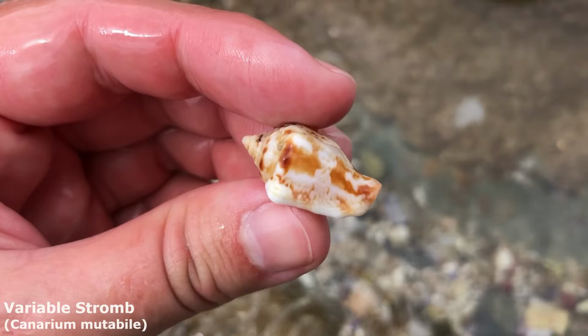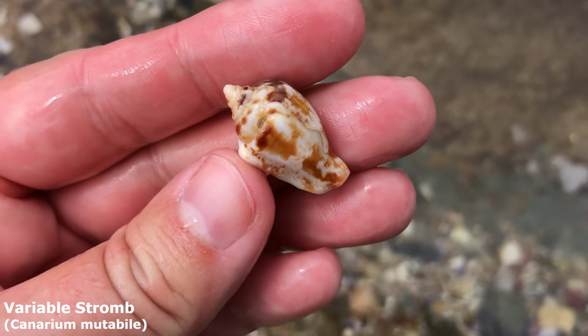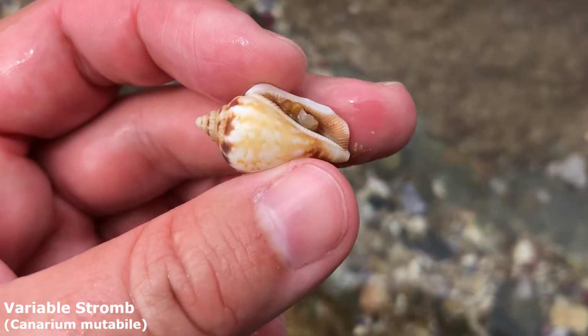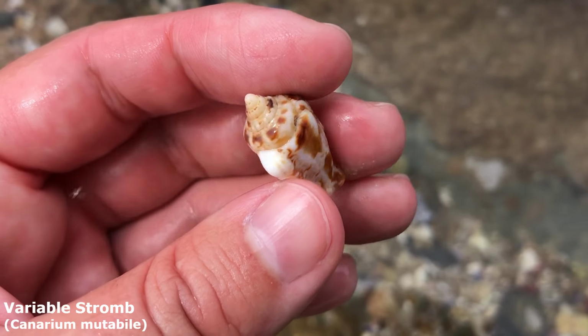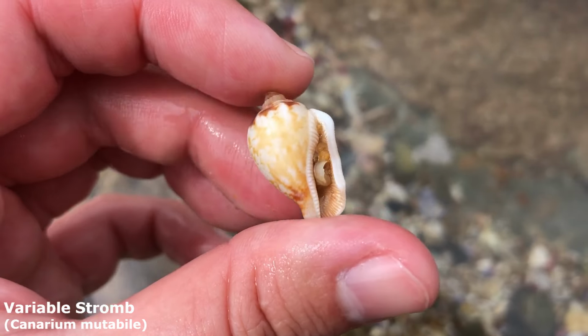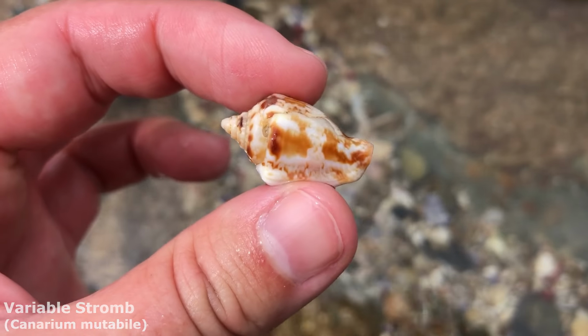Also, someone was digging in the spot earlier. They missed this guy. They also missed the clandestine cowrie and music cone I found seconds before because the water was still up a bit high. It's very hard to see under rippling water, so it's nice and low now. This one is a variable strombus. It's absolutely lovely with that color and patterning on top.